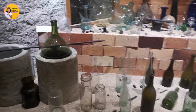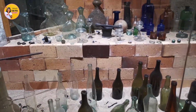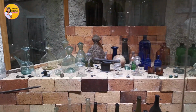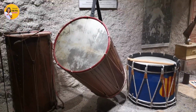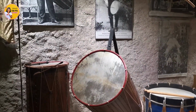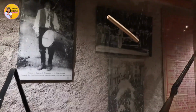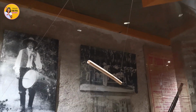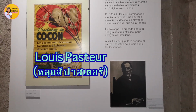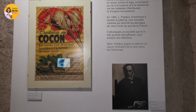Things for pharmacies, bottles, and you have oil lamps. You have all sorts of things. And the music is made with these drums and with these pipes. This is Provençal music. They play music on the pipe and the drum. He created pasteurization. If you boil things up to 100.